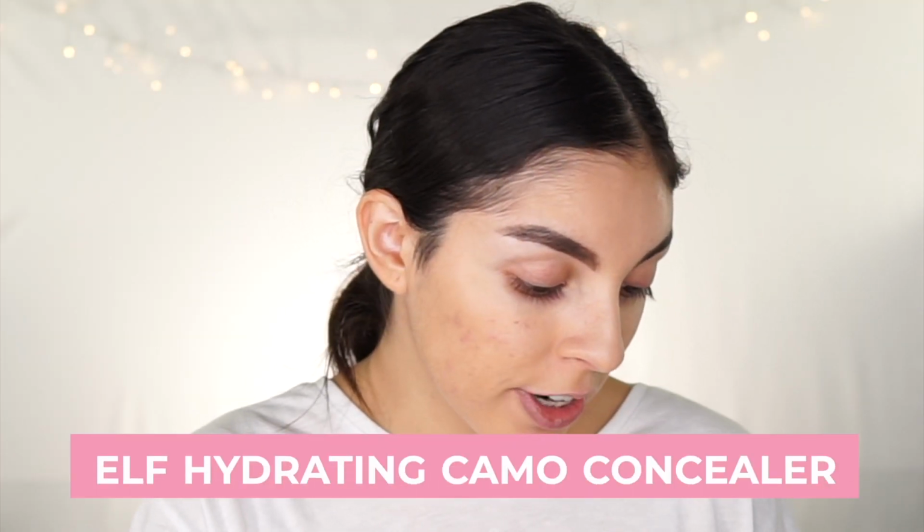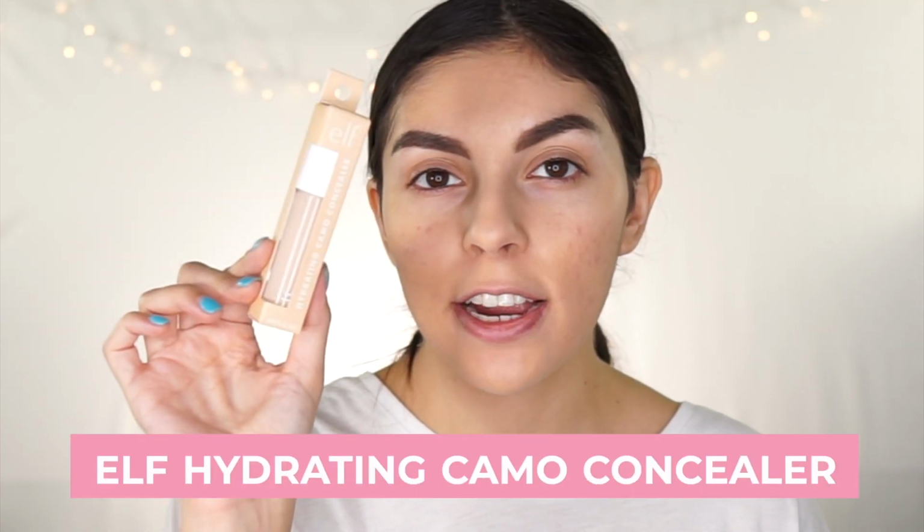I also have some new things today. The first new thing, new to me, not a new thing, is the e.l.f. Hydrating Camo Concealer, and I got the shade Fair Warm, and I've heard nothing but great things about both versions of the camo concealers, but I went for the hydrating one just because winter's coming up. I'm gonna be a dry little beast, so I need some hydration.